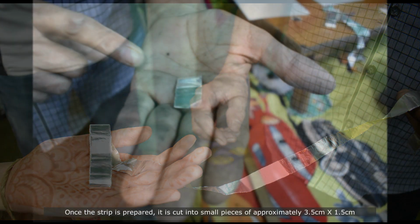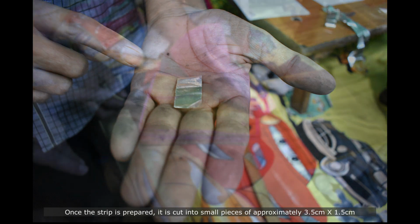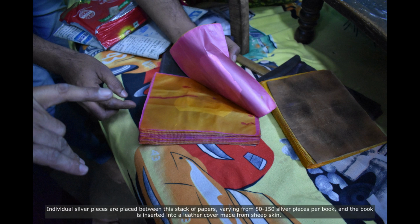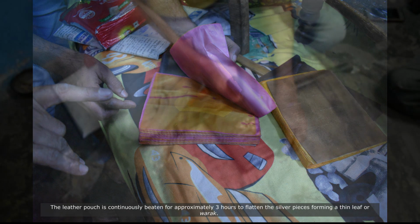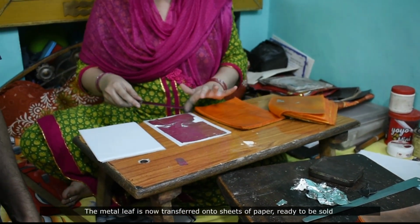Once the strip is prepared, it is cut into small pieces of approximately 3.5 by 1.5 centimeters. The small pieces of silver are stacked in a book-like structure containing numerous sheets of German butter paper. Individual silver pieces are placed between this stack of papers, varying from 80 to 150 silver pieces per book, and the book is inserted into a leather cover made from sheep skin. The leather pouch is continuously beaten for approximately 3 hours to flatten the silver pieces, forming a thin leaf or Warak. The metal leaf is now transferred onto sheets of paper ready to be sold.